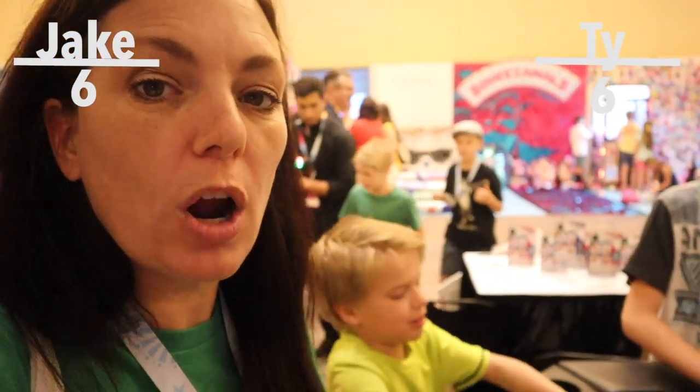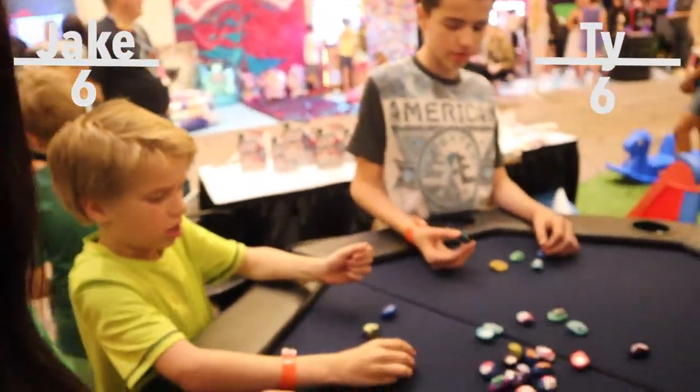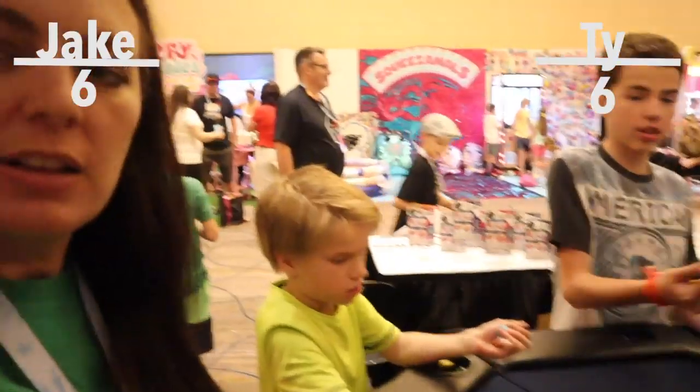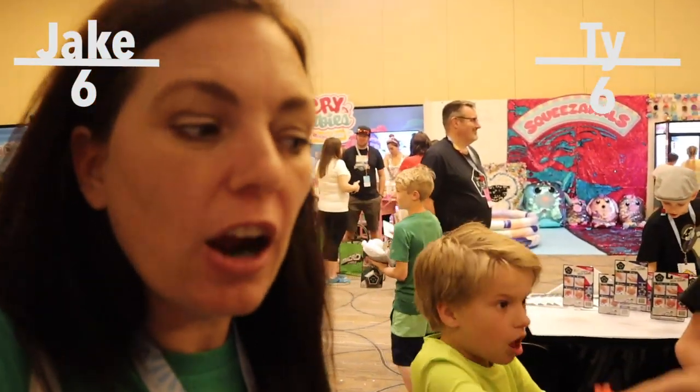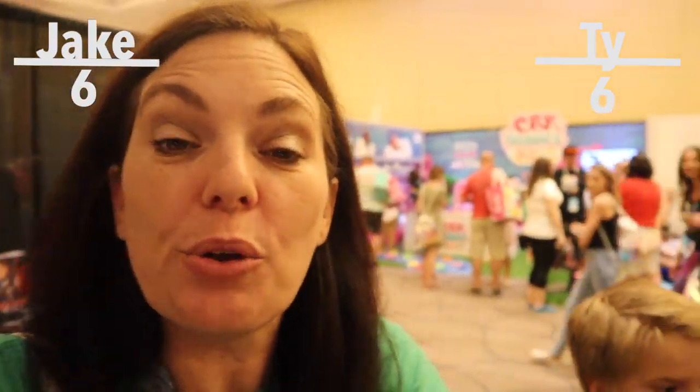Okay, for the boys' next challenge, they're going to play Game Rocks, and the goal is to progressively pick up more and more rocks while throwing them and grabbing the others. They need to throw one rock in the air and grab one rock. The next round, they have to throw one rock in the air and grab two rocks. Who do you think is going to win this?